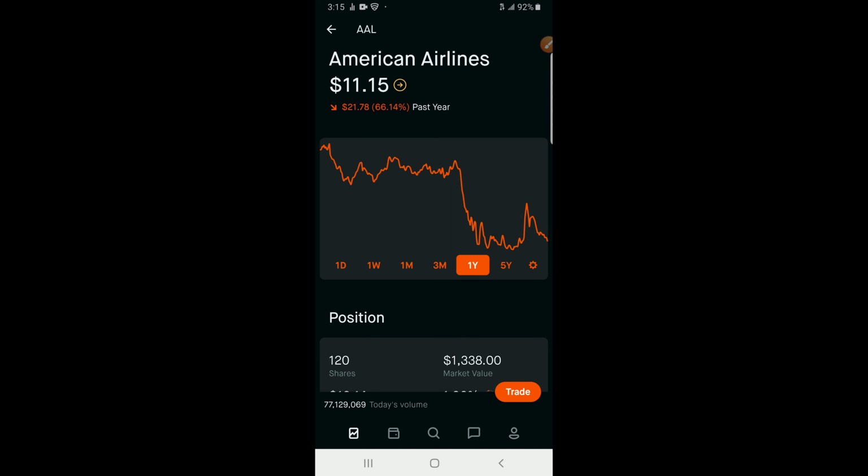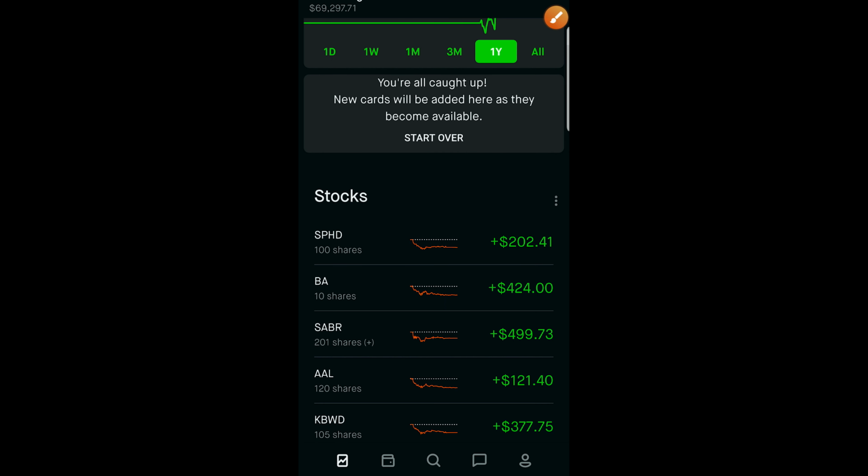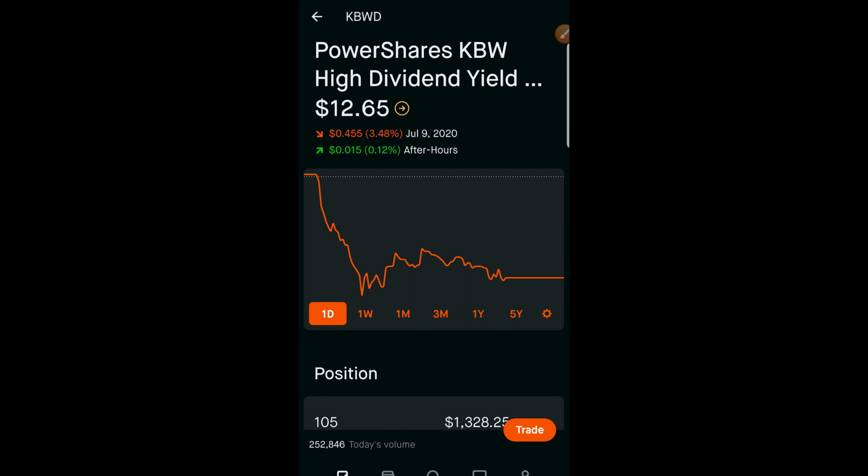The next stock adds significantly to my Robinhood portfolio diversity, and that goes by the ticker symbol KBWD. And KBWD is a very interesting exchange traded fund.